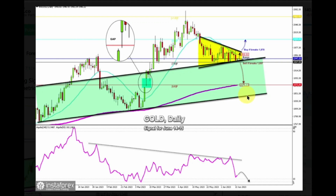Our trading plan for the next few days is to buy gold above 1940 with targets 1958 and 1966. As long as gold trades above 1937, there is a chance that it will continue to bounce and gain strength until it reaches the psychological level of 2000 USD.